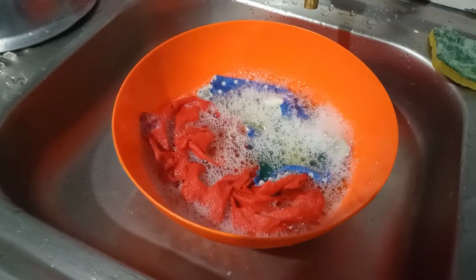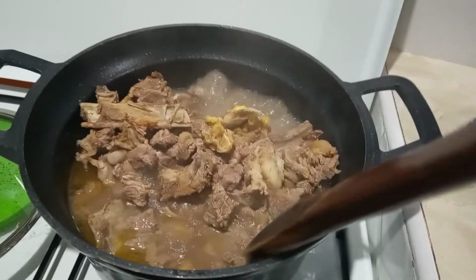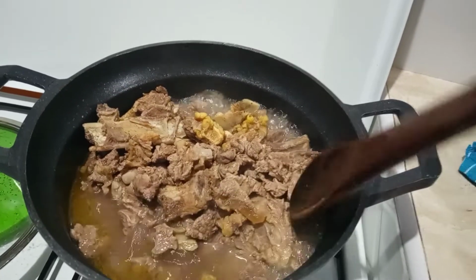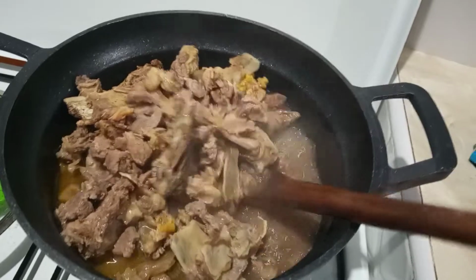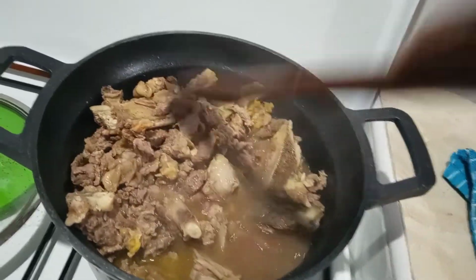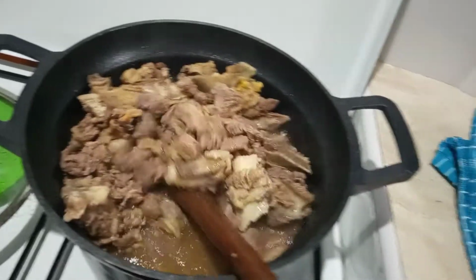Yeah, so I've soaked my towels and the bag that had carried the meat. And the meat is still cooking. Yeah, you can see the oils that I was telling you. So it's not wise to add more oil in your meat. You just add a little if you must. Otherwise, it's still good even without putting oil. Yeah, so let it keep cooking till it is ready.